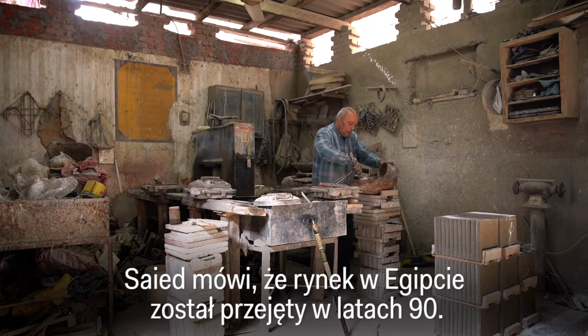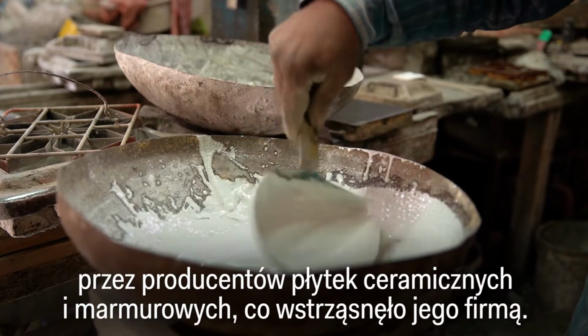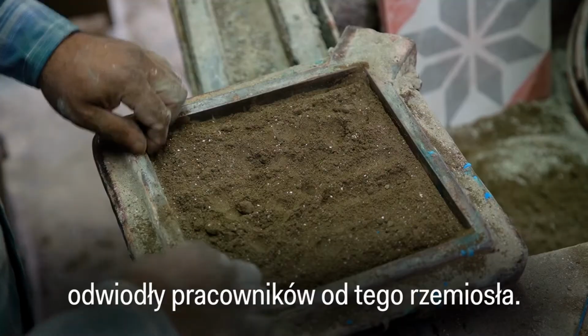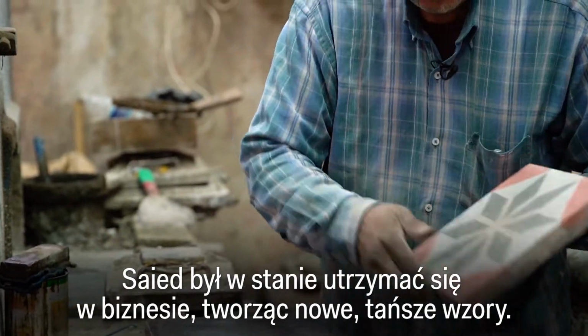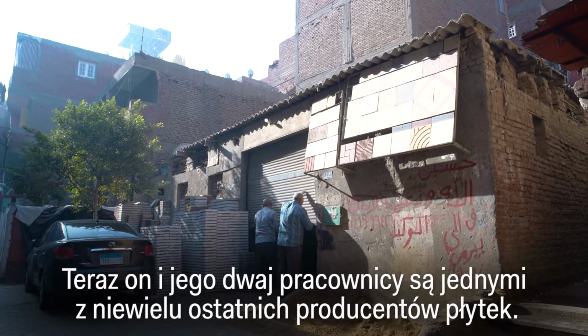And in Egypt, Saied says ceramic and marble tiles took over the market in the 1990s, shaking up his business. The high cost of materials and hard physical labor have steered workers away from the craft. Saied was able to stay in business by making new, cheaper designs. Now, he and his 2 employees are among the few tile makers left.